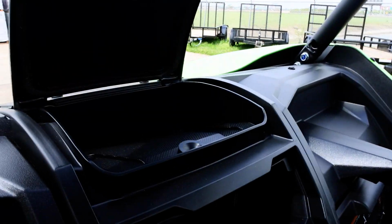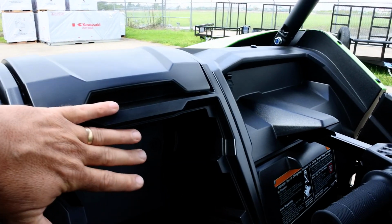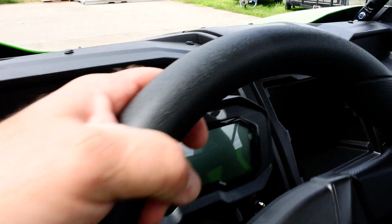Also has a really nice cubby hole right up here. Big cubby here. This is where the audio system unit would install. They also have a little tray and a net and different accessories you can get for that.